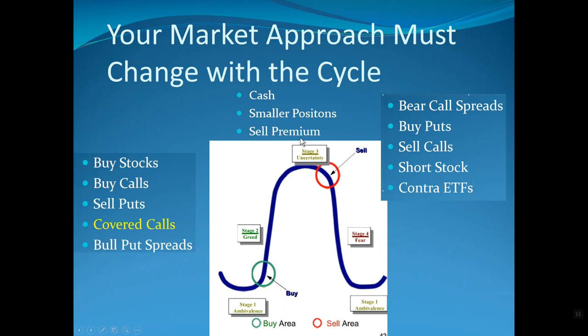So I lean more to the left, buying stocks and calls. I put covered calls in yellow because when I'm real bullish, I don't want to cap out my gains. However, in some of the high flyers with high volatility, I may sell a covered call to reduce some of my out-of-pocket. Bull put spreads is just putting money in the bank, like the United Healthcare trade I took last week or the week before.